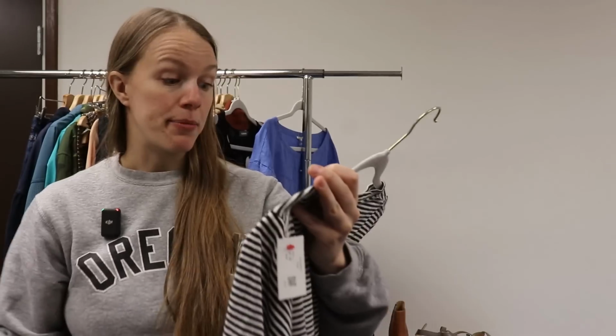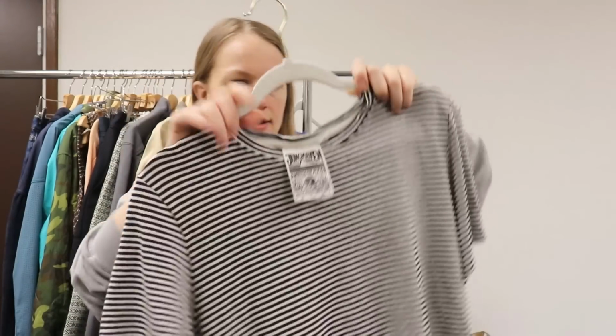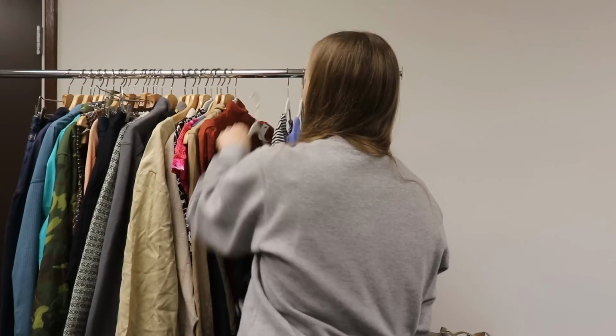American made, 55% hemp, 45% organic cotton, so really good material content. And yeah, size large. I think it might be a men's. I think this brand does men's and women's, but a good brand to know. I'm definitely going to keep my eye out for it in the future. This was $7.99.